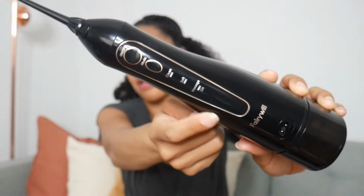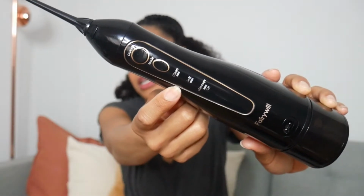There are 3 modes. There's clean, there's soft, and massage. Take it from me, I only use soft because the other ones are chaotic. It's chaos and I can't control it and it's almost too powerful, because you also don't want to do too much where you end up hurting your gums.